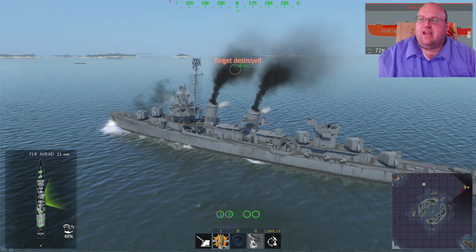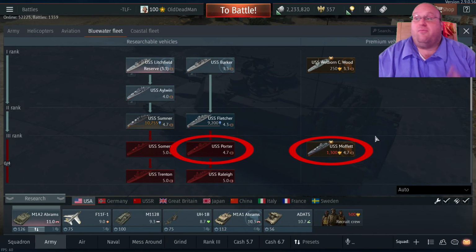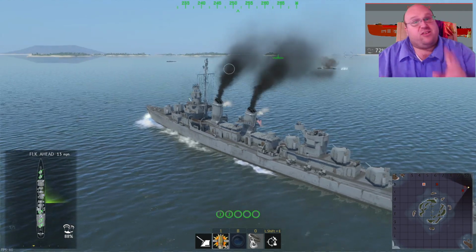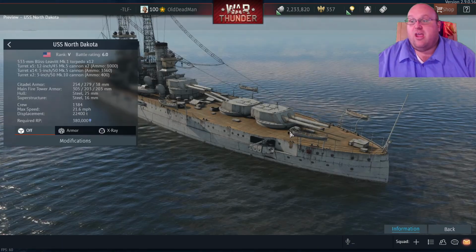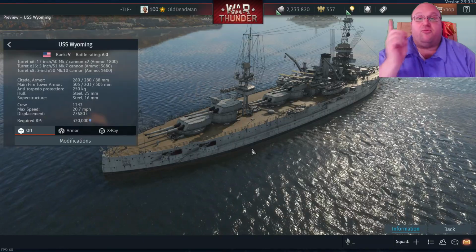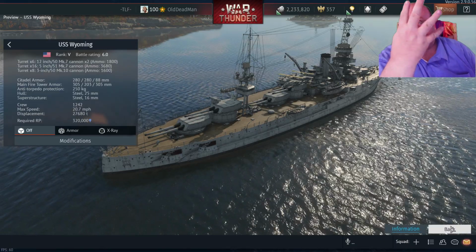Over in U.S. Naval, we have the Fletcher, the Cowell, and the Binion going from 4.3 to 4.7, the Porter and the Moffett going from 4.7 to 5.0, the Phelps going from 4.3 to 5.0. That's a two-step jump. We have the Brooklyn, the Helena, the Baltimore, and the Pittsburgh all going from 5.7 to 6.0. We have the North Dakota going from 6.0 to 6.3, and the Wyoming going from 6.0 to 6.7. The Portland and the Pensacola are both having their rank lowered to 4.